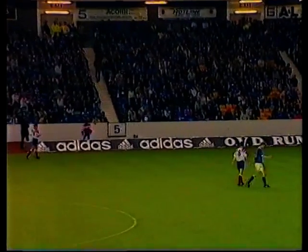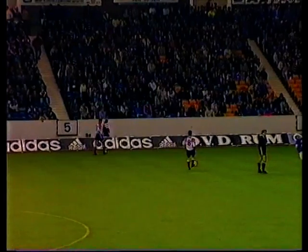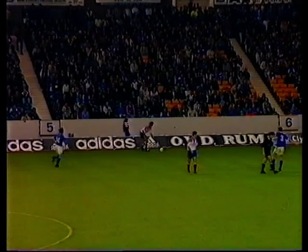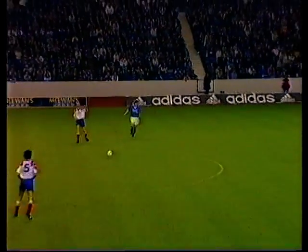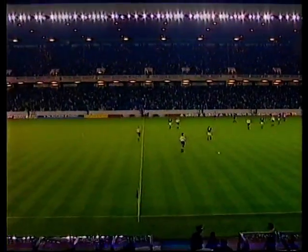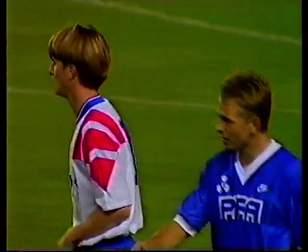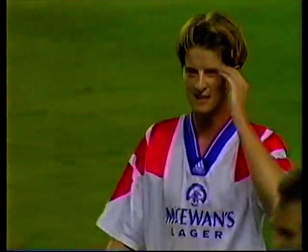Well, the crowd appears to be resigned to a 2-0 victory, which means that the trip to Denmark in 2 weeks' time will still be somewhat hazardous. And there's no time for a third goal. The final whistle goes. There's polite applause around the stadium. It wasn't a vintage Rangers performance, but it was a vintage goal from Peter Houstra.